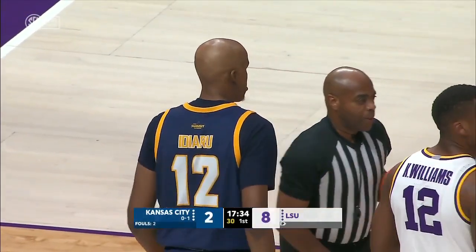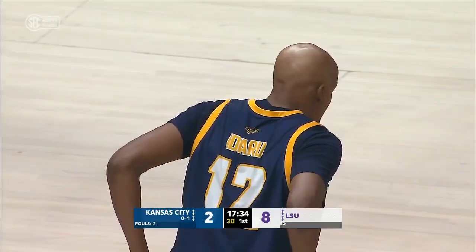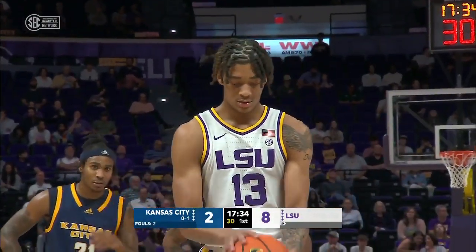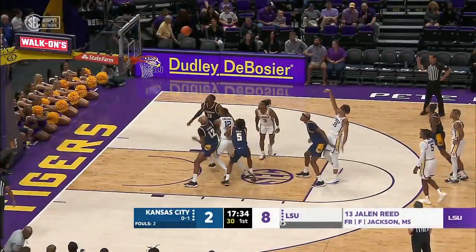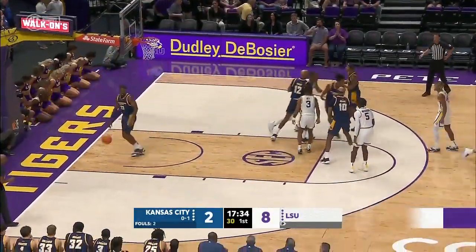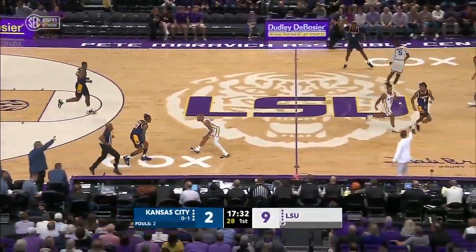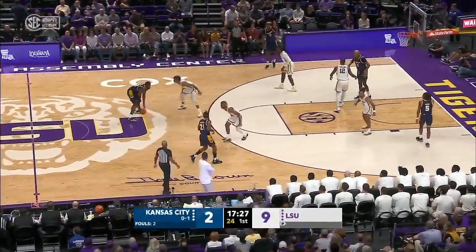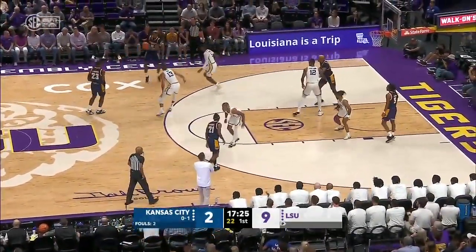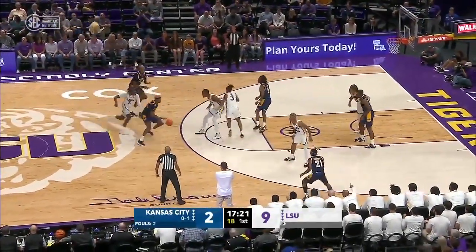And Ngandu has made back-to-back fouls, so he's on the bench now. That's his second foul early in this game. Here's Reed, the freshman from Jackson, Mississippi. Stands 6'10", gets the roll, and a three-point play for him the old-fashioned way. He's making his LSU and SEC debut, but it's not an SEC debut for his family. His dad was an all-SEC player for 4 years at Ole Miss. Yes, he was. Quite the player.